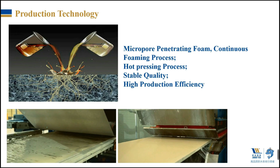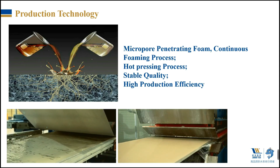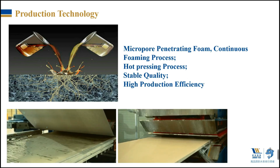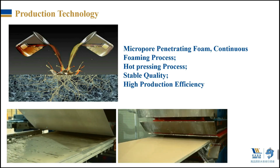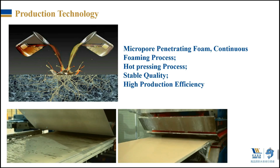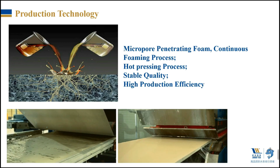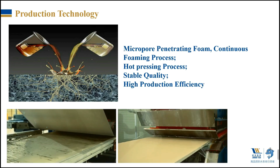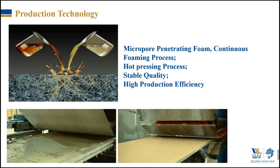Joaboa Tech introduced the production equipment of sandwich panels supplied by SAP from Italy, with complete functions and advanced technology. By utilizing polyurethane's micropolymer infiltration foaming performance, the panel's insulation core material and backing material can be composited together with the hot pressing process in automatic production lines, thus ensuring product quality and high production efficiency.